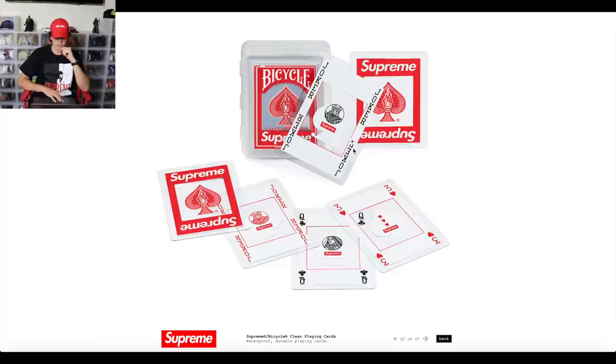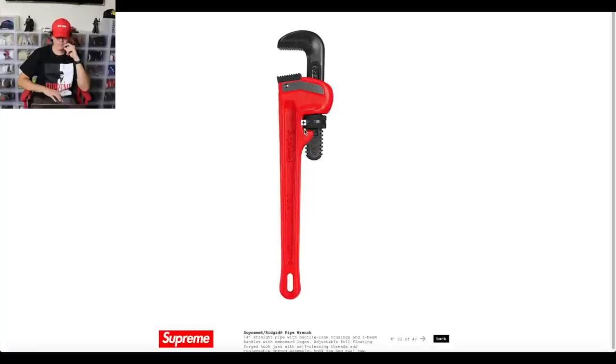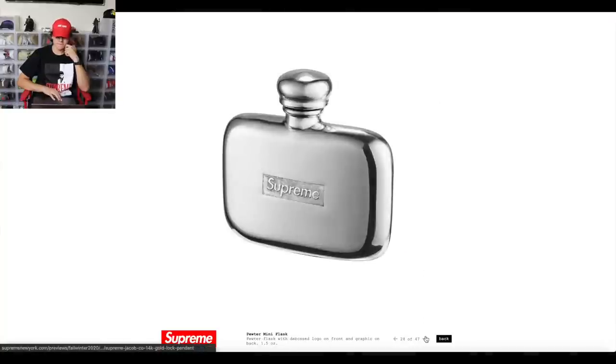I like the translucent bags, although I feel like it would ruin a lot of tricks though. Supreme binoculars. Don't need that. It's cool, but I don't need that. Supreme pipe wrench. Definitely don't need that. Supreme Swarovski Zippo lighter. That's cool. Would I buy it? It's way too overpriced the way they do it here. Supreme mini flask. I don't drink. I'm not an alcoholic.